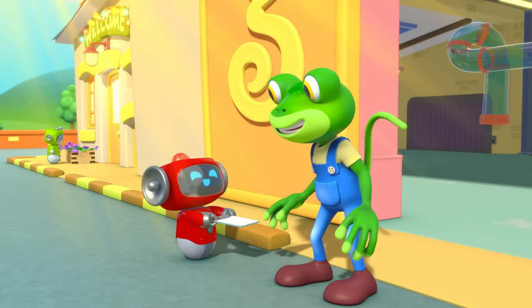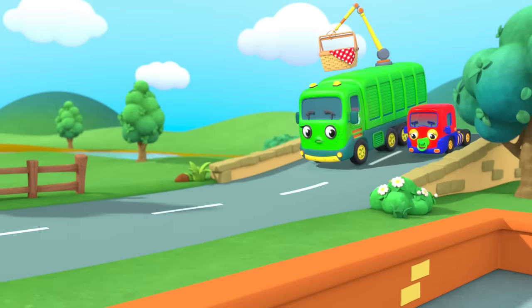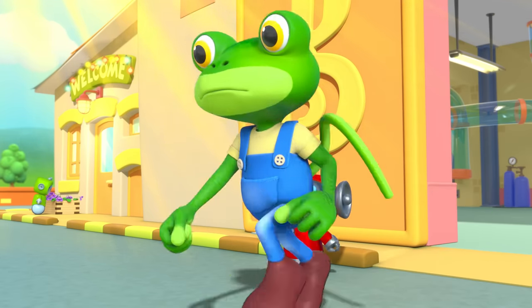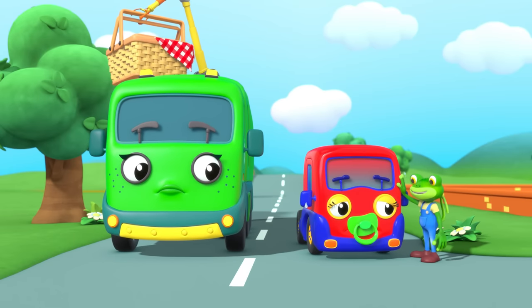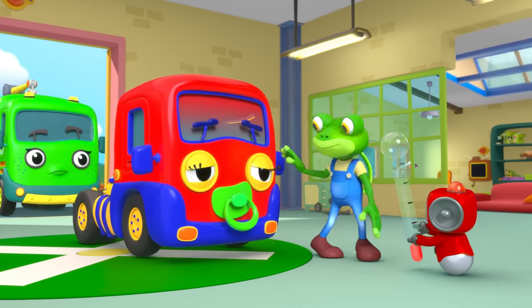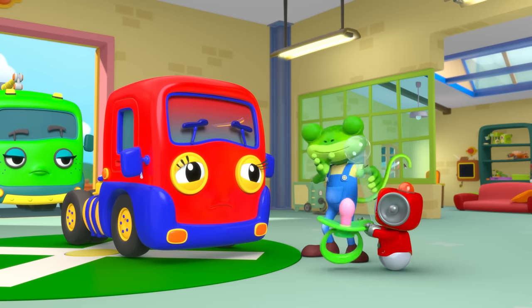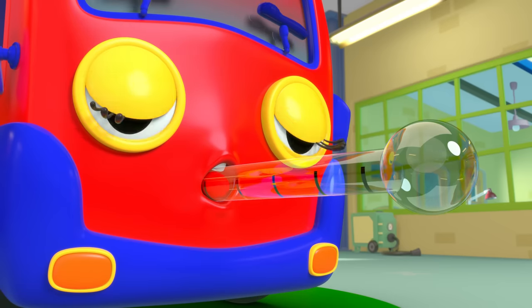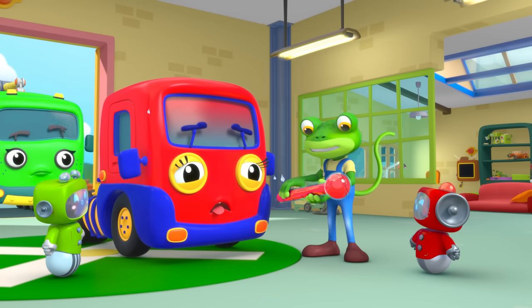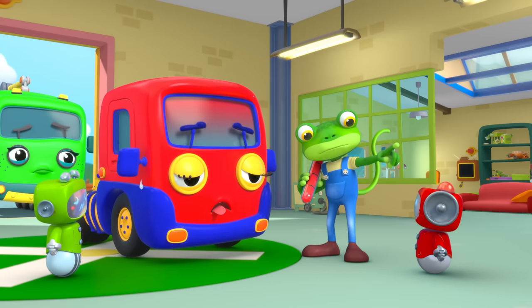Oh, thanks, Red. Oh, it really is hot today. Look over there. Baby and Mama are going for a picnic. But Baby doesn't look well at all. Come on, Baby Truck. Let's take a look at you and find out what's wrong. Oh, that's the problem. You're way too hot. Quick, Mechanicals, fetch some water.